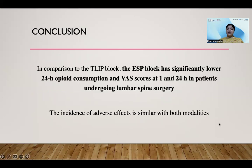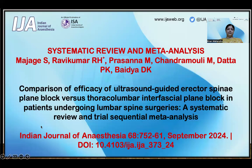Coming to the conclusion, in comparison to the thoracolumbar interfascial plane block, the ESP block has significantly lower 24-hour opioid consumption and lower VAS scores at 1 and 24 hours in patients undergoing lumbar spine surgery. The incidence of adverse effects is similar with both the modalities.